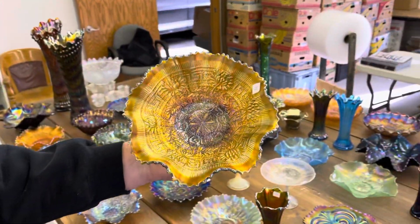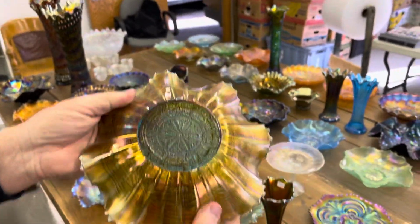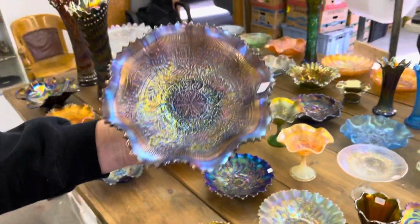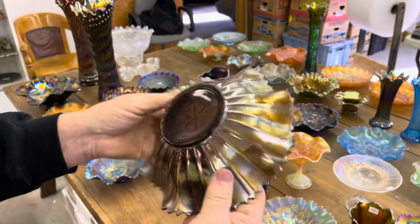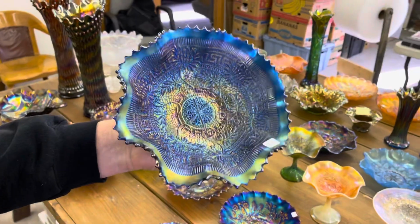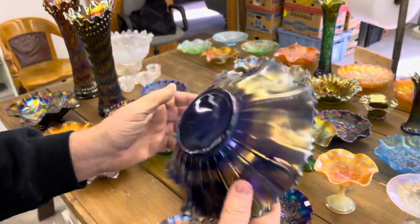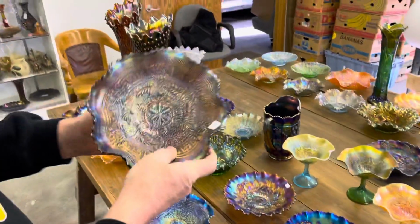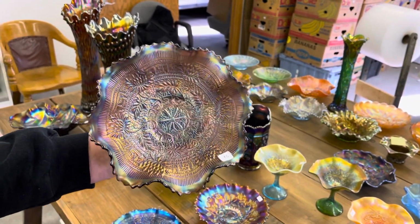Here's an aqua bowl. Embroidered mums, also with the rib back. Here's your lavender version, and it is a beauty. Just a dandy. Here's your blue one, and it is electric and super. Just wonderful. Here's a purple one, and it is also a beauty. Most purple ones are not as pretty as this. This one's really, really nice.